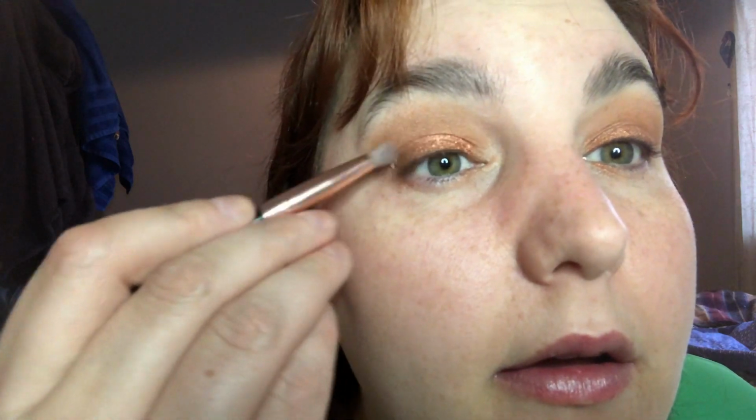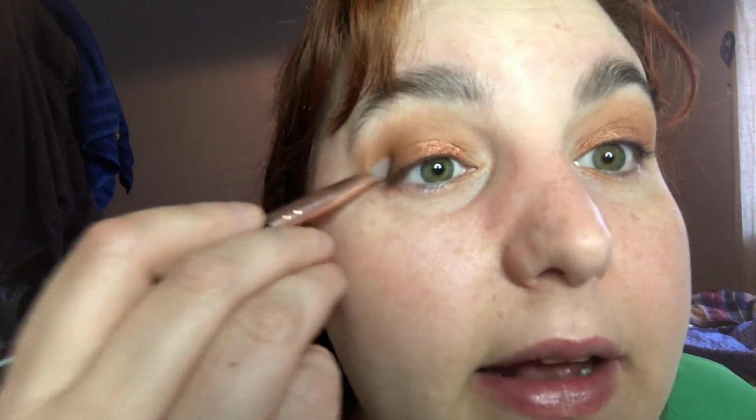That's definitely a lot brighter. Is that better? That's better. Now I'm going to jump in to this dark brown here, and I'm going to use that one in the outer V area. Not that I'm really ever any good at this. I literally just go with slap it on and hope that it looks good.